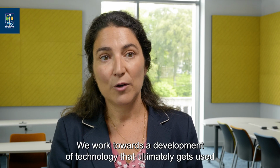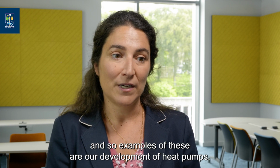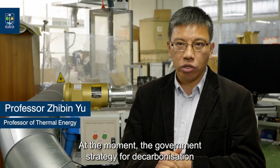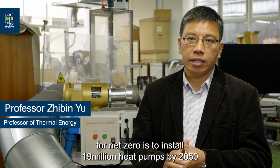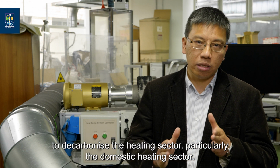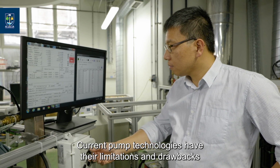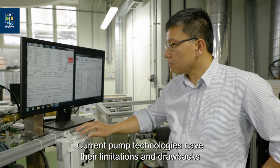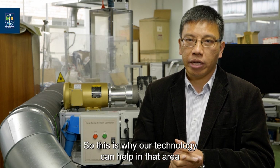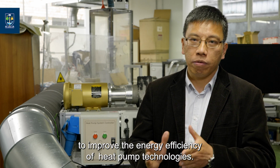We work towards the development of technology that ultimately gets used. And so examples of these are our development of heat pumps. At the moment, the government strategy for decarbonization for net zero is to install 19 million heat pumps by 2050 to decarbonize the heating sector, particularly the domestic heat sector. And the current heat pump technologies have their limitations and drawbacks, and there are areas that can be improved. So this is why our technology can help in that area to improve the energy efficiency of our heat pump technologies.